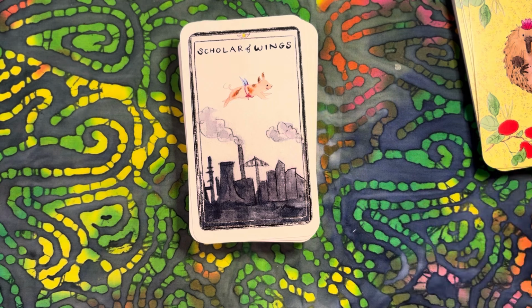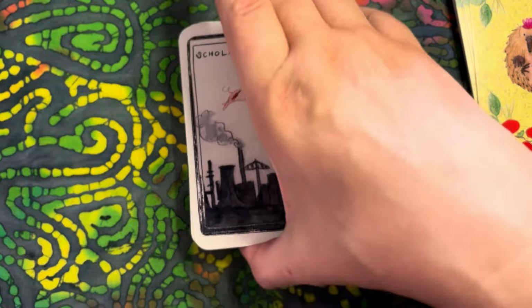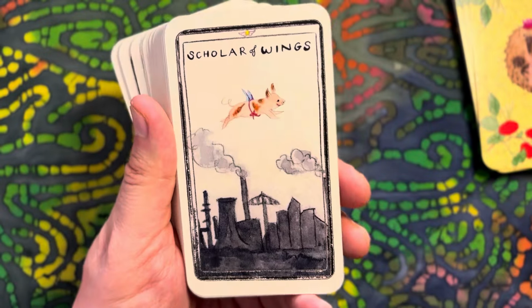So, Scholar of Wings says, pig. Since ancient times, pigs represent abundance, fertility, and prosperity. So that's your card interpretation for Scholar of Wings. Keyword pig.